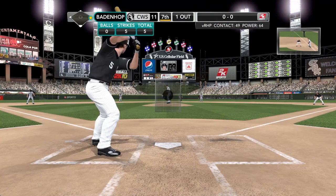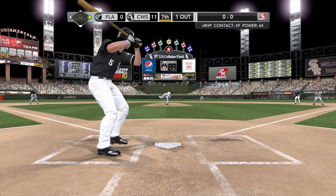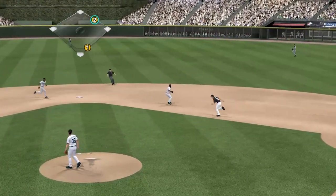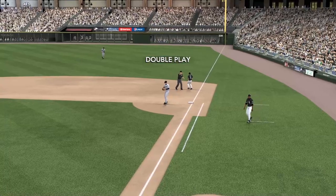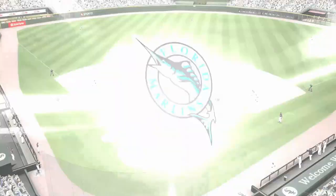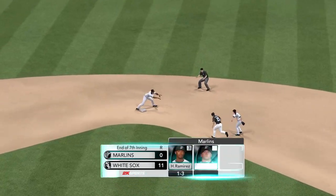One down, runner at first. And here's the first one. Now swing and a shot toward second. The second, there's one. And two, double play. Well, that's one way to keep your pitch count down. They wrap that inning up with three pitches.